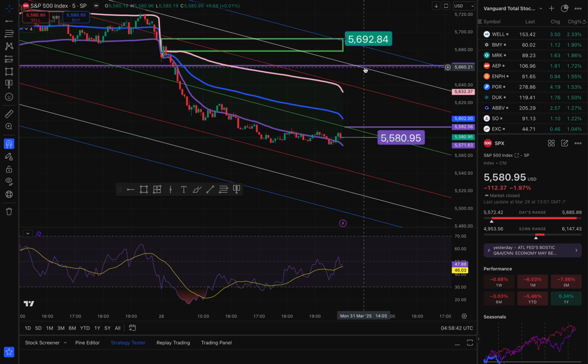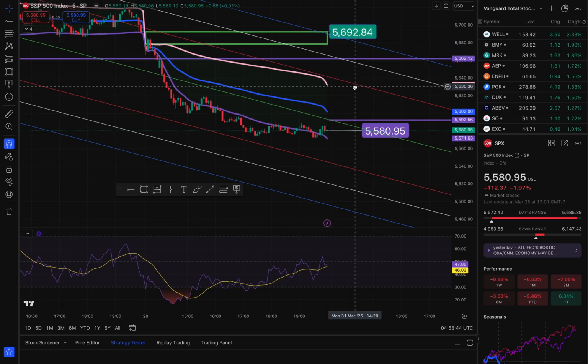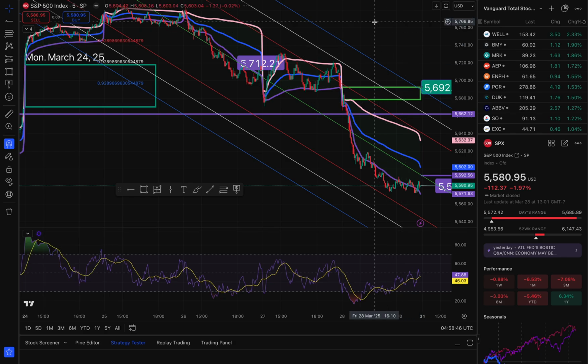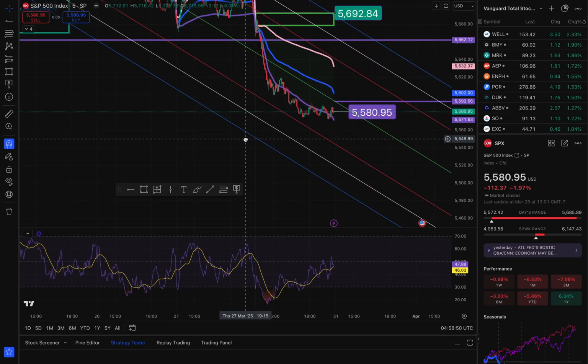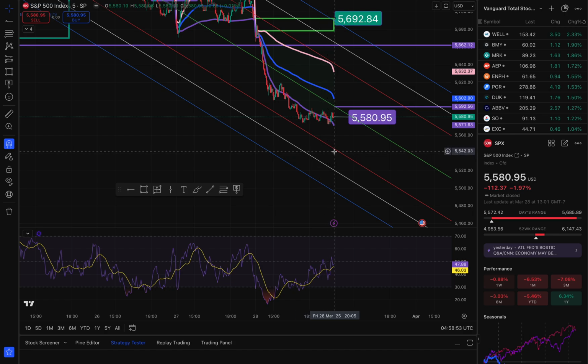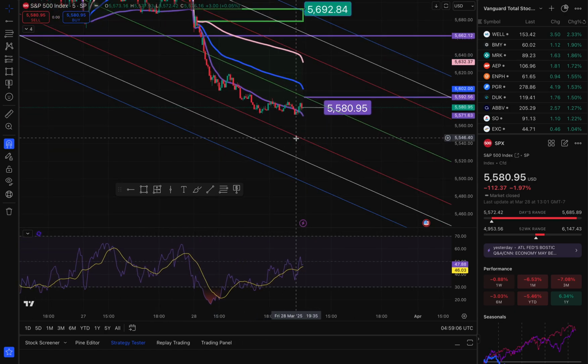Right here, 5692.84-ish. And that's resistance. Well, now let's talk about different levels of support. Obviously, if this is VWAP, this is a lower channel, and this is another level of support, 5569, but I don't play that. I've marked it out just so that you can see it.